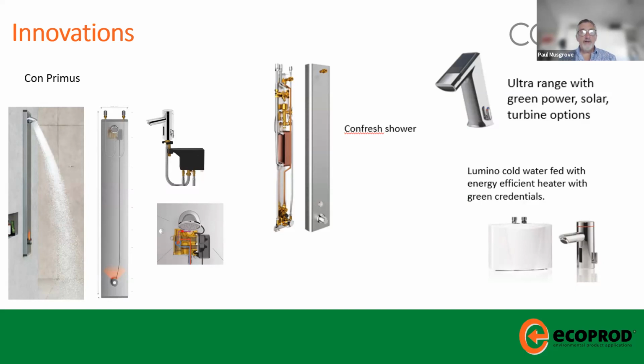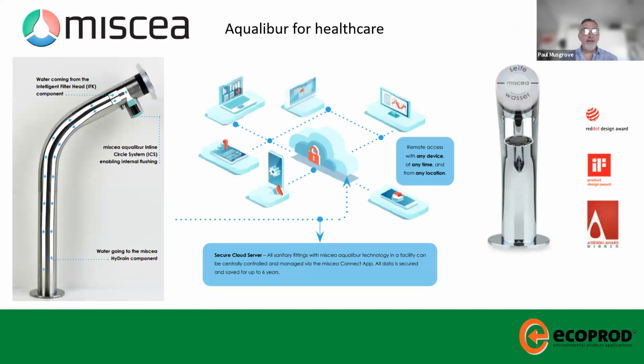The final innovation is something for healthcare. And this is the Messiah Aqualiba. And what this product does is, again, quite unique. First, it sits on a cloud-based system and can report every activity, which is great for an FM manager in a hospital.